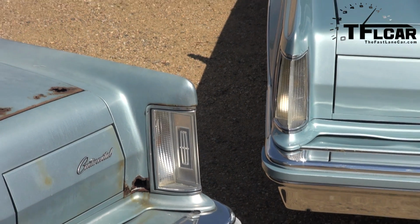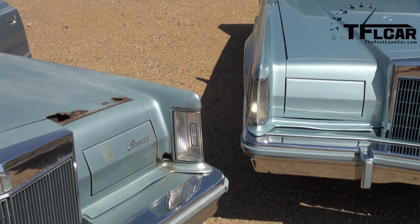Now, how many miles does yours have? Mine has supposedly 81,000 miles. And mine has 22,000 miles, but yours is obviously in much better shape. Now, how much have you put in restoring it so far? Money-wise? I'm just kind of plotting my budget. I didn't really keep track. Fair enough. You could probably restore the outside.